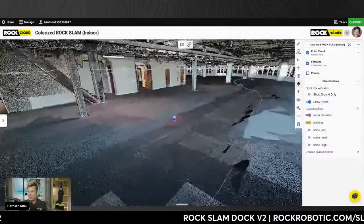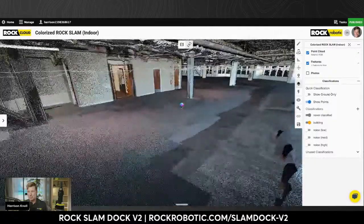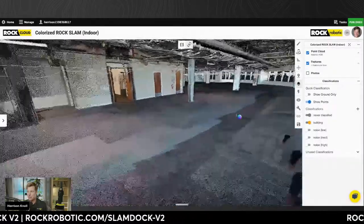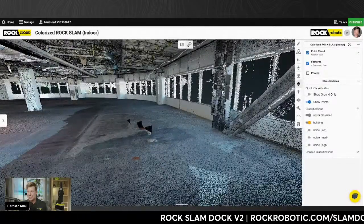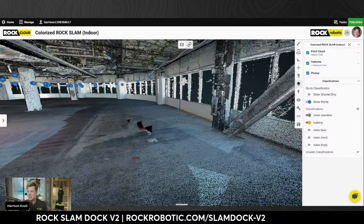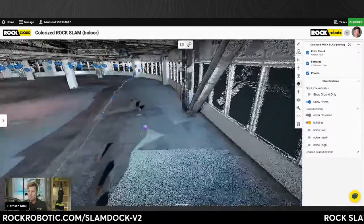We're looking at a 3D model that took 12 minutes to capture, and we're looking at the resolution of things like piping, roof, the colorization of the walls, and all the other things. This white line right here, this is the trajectory. So this is where we walked. And then if I click this button, you see all those blue dots. This is what we're calling Rock Inspect.